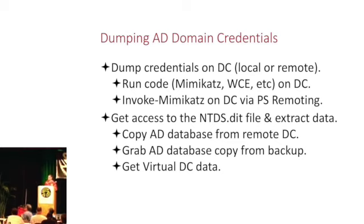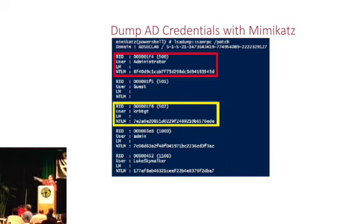And this krbtgt account password hash is most useful because it enables the attacker to create golden tickets, the one in yellow. Or we could use the default administrator account at the top and pass the hash and just continue with that. But when that password changes, we can't do anything with it.